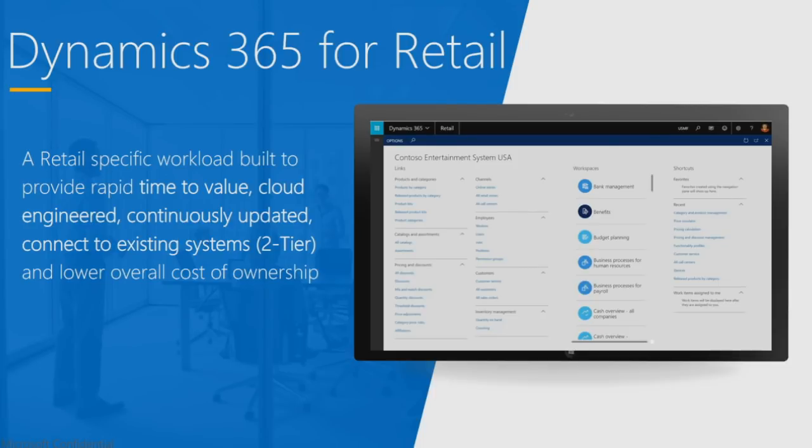How can you get up and going and measure it in days, weeks, or months as opposed to years with these old monolithic suites? Cloud engineered, anywhere, anytime, any way you want to do it. You want to deploy it in one of the, I think we now have 34 Azure data services around the world. We're the largest hyperscale cloud provider in the world.